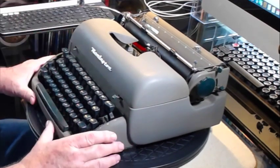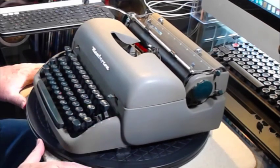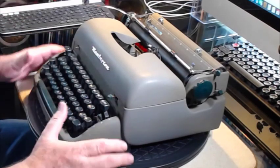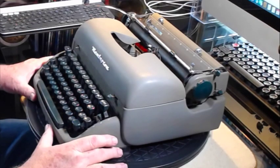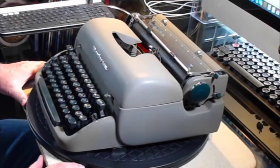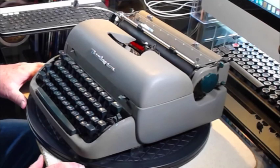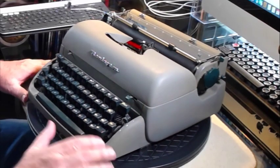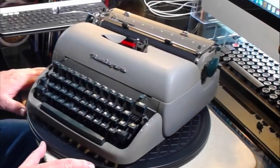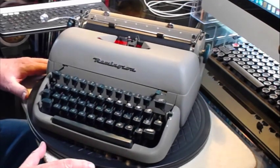Well, at first glance, that's kind of what I thought I was looking at when my daughter, who works in an escrow company, and a friend of hers, a co-worker, came in and asked if anybody might like a typewriter. So she thought of me, and of course, I jumped at the chance to get one of these because they look better. In fact, they look better in person than they do in photos. It's a great little typewriter, which we'll talk a little bit more about.